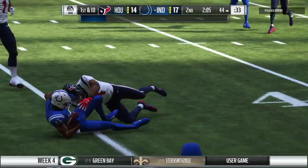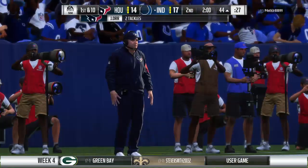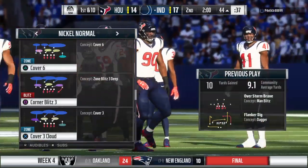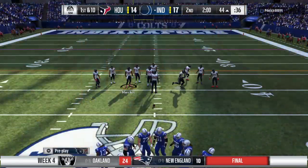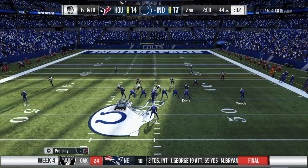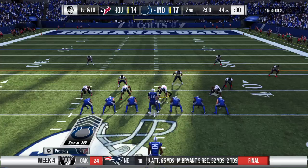And taking it across midfield and inside the 45. Luck able to find Hilton there for a Colt first down. So a 1st and 10 now in Houston territory at the 44-yard line. So 2 minutes to go in a wild first half. We'll come back to Indianapolis right after this.